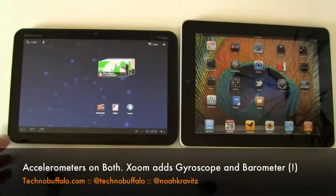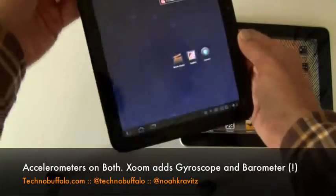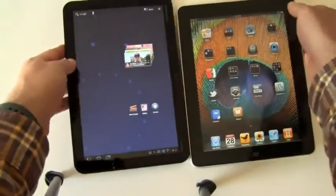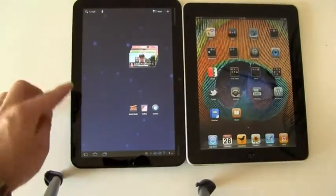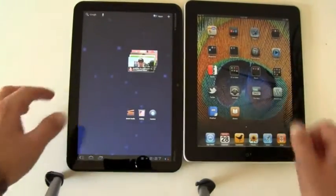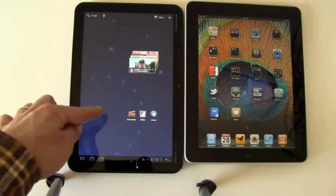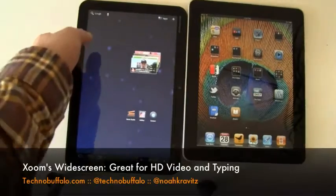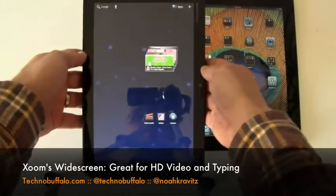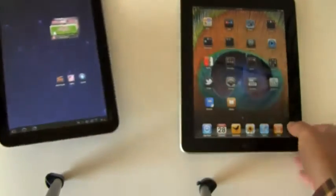Both tablets work in both landscape and portrait orientation. And I find that with the form factors, the Xoom is actually a little bit better when you're looking at it in portrait mode. It's better for both two-handed typing and also for ebook reading. It's a little large for ebook reading in terms of one-handed use, or holding it for a long period of time. But for two-thumb typing, it's a little bit easier here, and I'll show you the virtual keyboards in a minute.